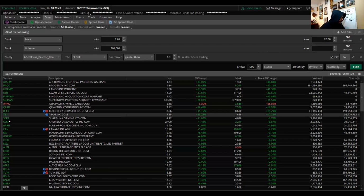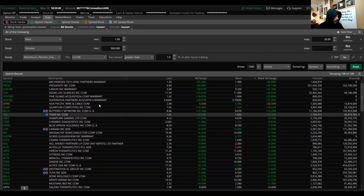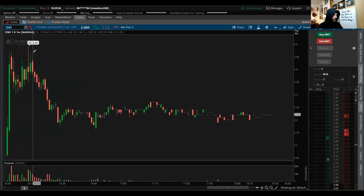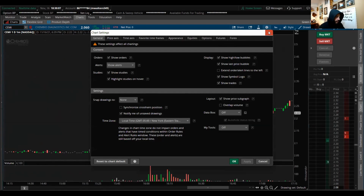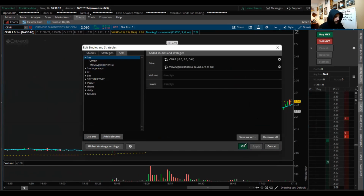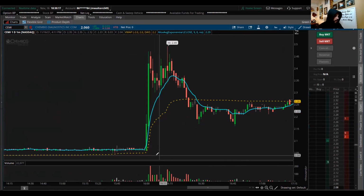There was something else coming up here. I'm just going to move this over. CEMI was popping up on my post-market scanner. I almost jumped in that. And I just want to show you guys why I didn't jump into this. This started ripping up basically when I was watching it. And I'm sorry, I should have had my indicators on for going over that.